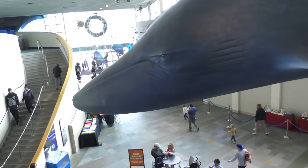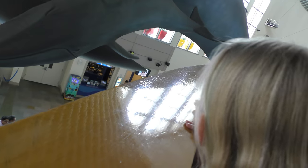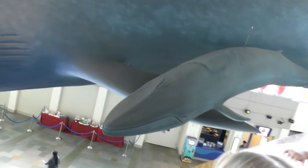Madison, look at the big old whale. Now you can get up close and personal. Oh, look, and there's the baby. Alright guys, we were sitting down eating, and we just saw Santa Claus. Where's he at, Madison? In the tank. That's right, guys. Santa Claus is in the giant tank.